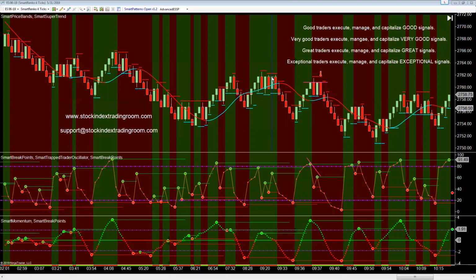Our vertical blue line represents the market open. And on Friday, this was the first marking we had in the room. We call this a weak Batman. It's a very simple structure. Trap Trader Oscillator is telling us, one, too many people are long in a downtrend. Too many people are long. Very good chance of working to this area.